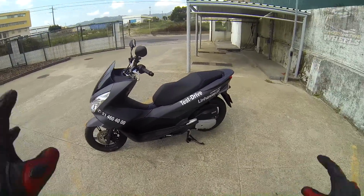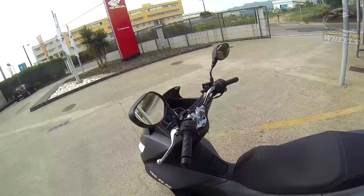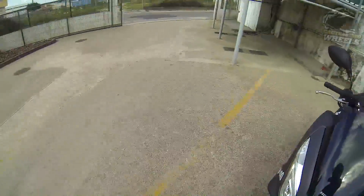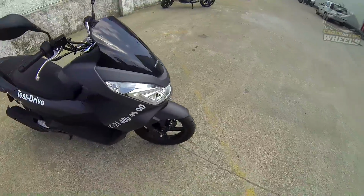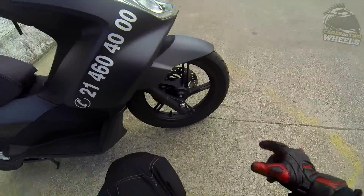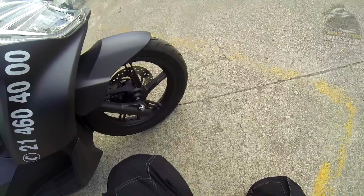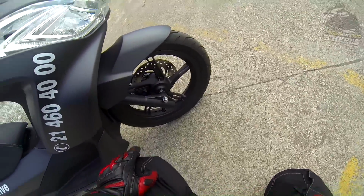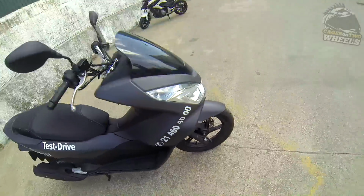About this bike, this has been quite a major update. So let's start front to back. The front wheel is a 90 width wheel, so they're really thin for fuel economy purposes. And you've got your front disc brake and your regular suspension.